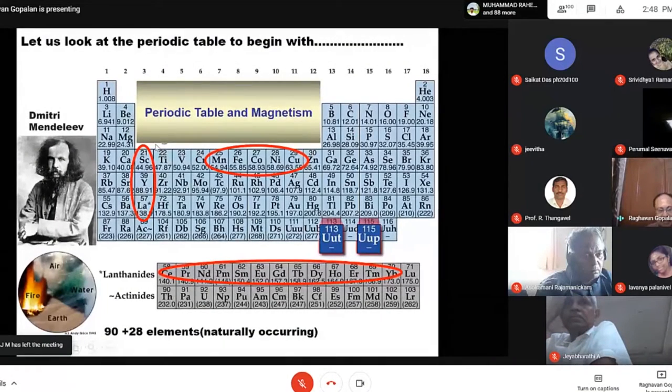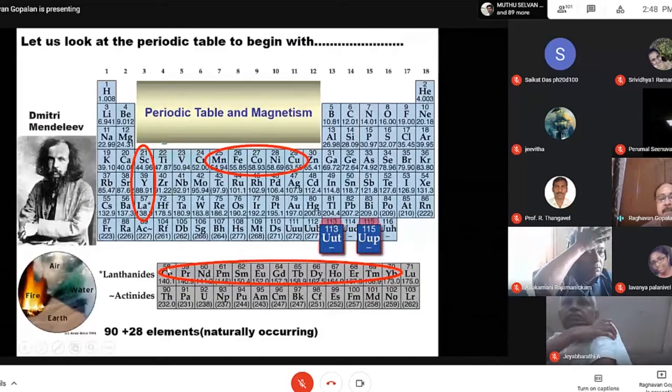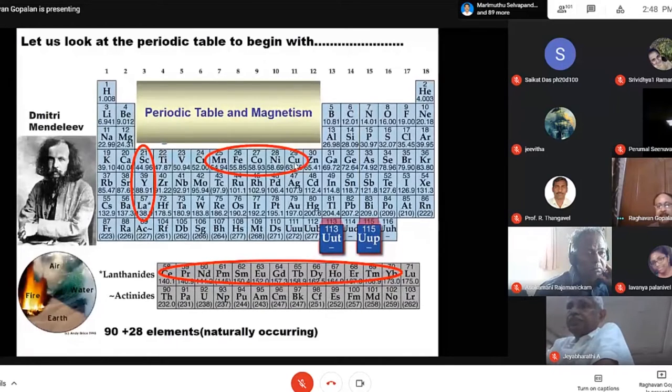Transition metals and the rare earth metal series will be following it. But what I want to point out is that the rare earth metals at the bottom, the lanthanides, which I have shown here, and manganese, iron, cobalt, nickel, copper are all very interesting element combinations. They all possess very good magnetic properties. You can make ferrite, permanent magnets, rare earth permanent magnets, and antiferromagnetic materials.